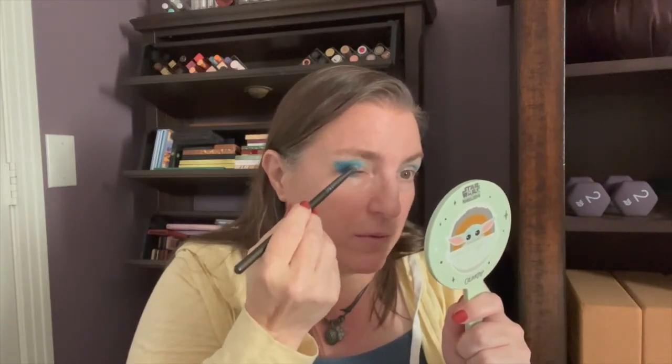Now the nice thing about this too is I really have not had a lot of problem with fallout, even these deep colors. And again, your mileage may vary. You might test them out first using one of the eye guards or a Post-it. Now you could go very lightly with all of this and have just a very sophisticated look. I'm going a little bit deeper because I want to have that punchy color payoff. Okay, I'm getting just a little bit of that for the lower lash on the very tip of my brush.